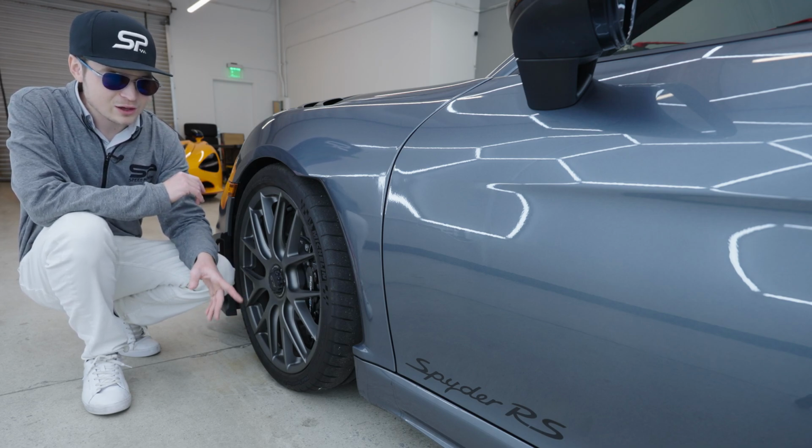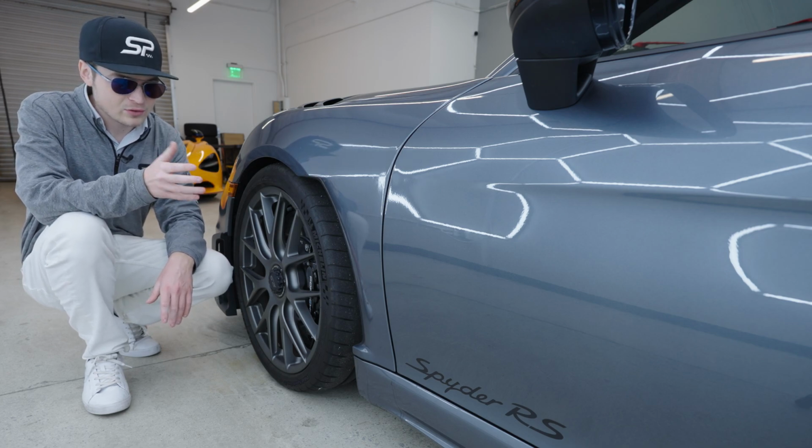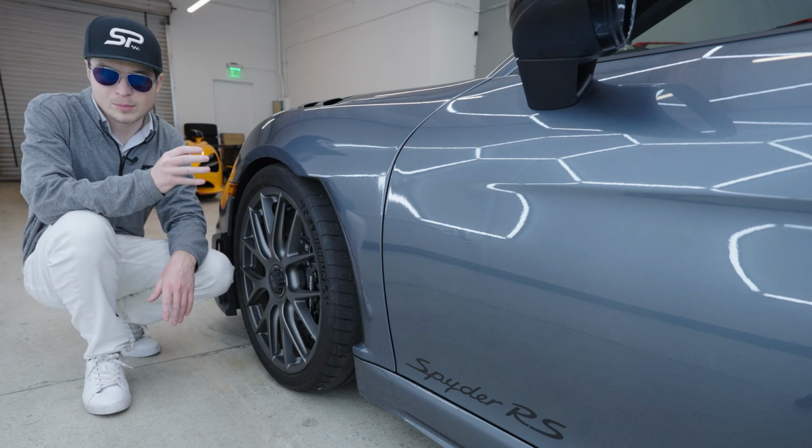I do have to say, you're gonna wanna get this paint protected 100%, because you're gonna have a lot of rocks and debris hitting the paint job of the vehicle.